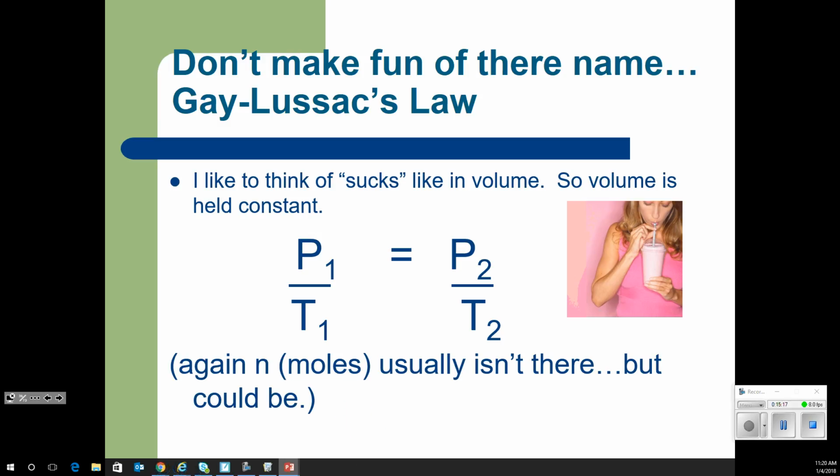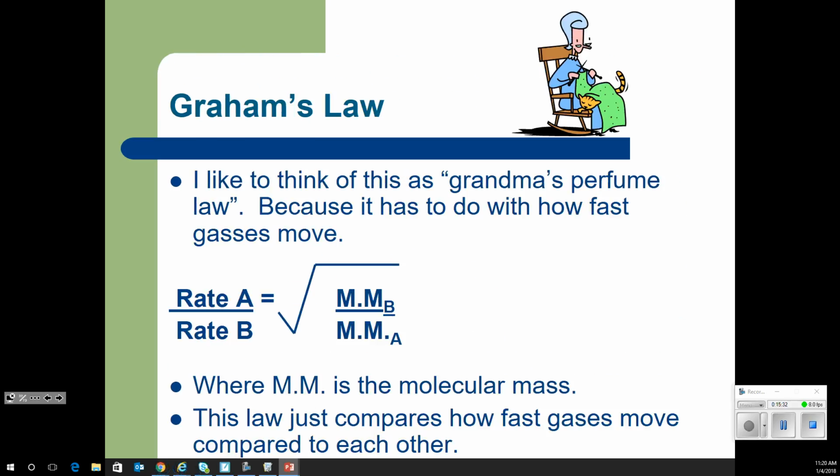Okay? So you can see all of these ones that we've talked about so far are derived from the ideal gas law, which is how we get the combined gas law, which is how we get all these others. Okay, so I just need to know what's held constant. This next law is not derived from the combined gas law.